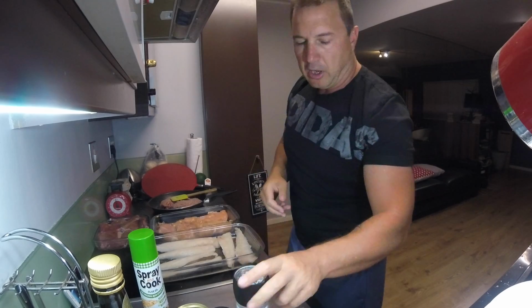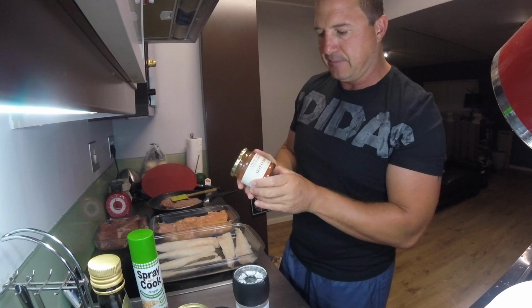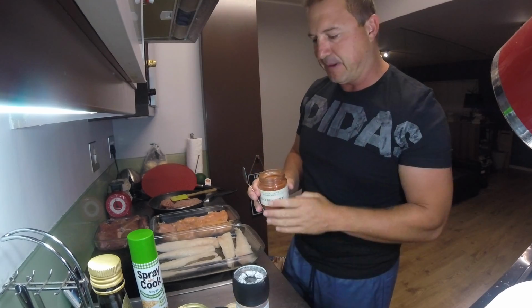I will respice them halfway through. Then, I like hot food, so I've got Melissa's hot curry spice. Unfortunately, it's not that hot for me. I'm still going to have to add some Tabasco.